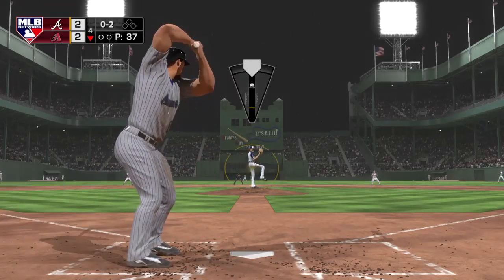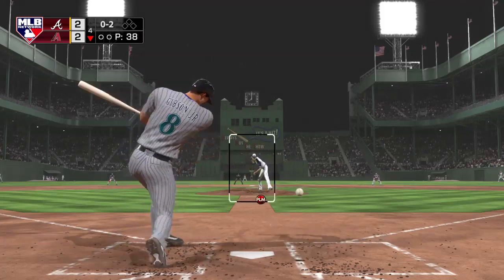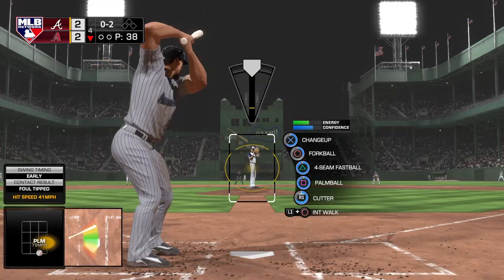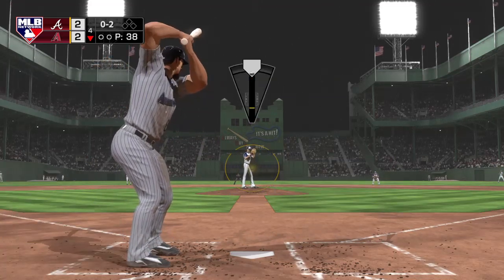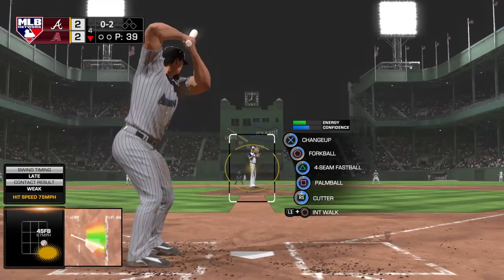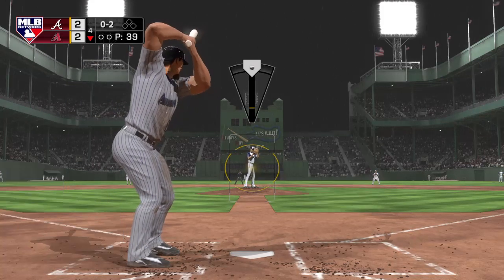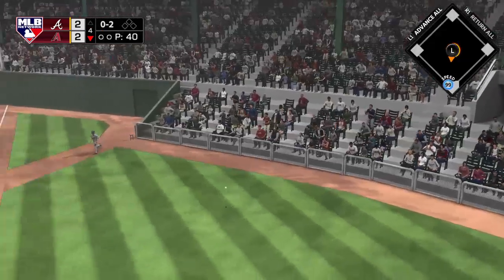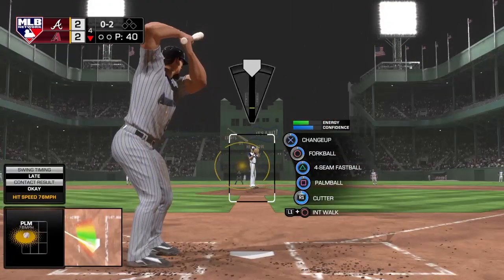Now another 0-2. Very weakly on the ground. That winds up foul. Neither guy giving in here, and they'll do it again. The 0-2 once more. Good job to spoil that one away, and he stays alive.